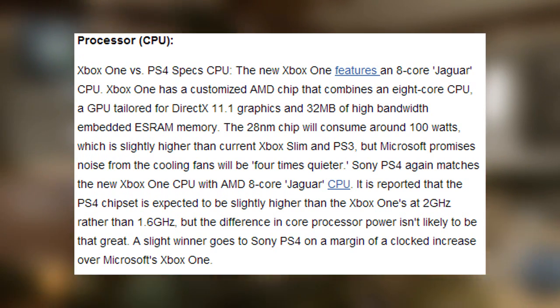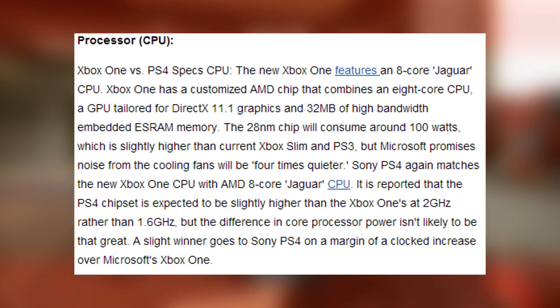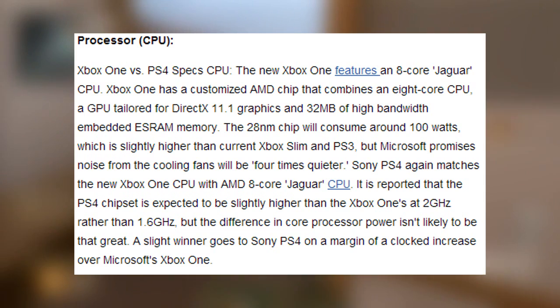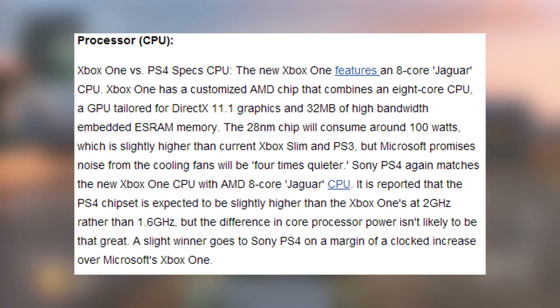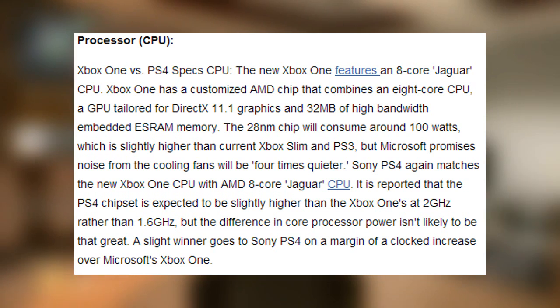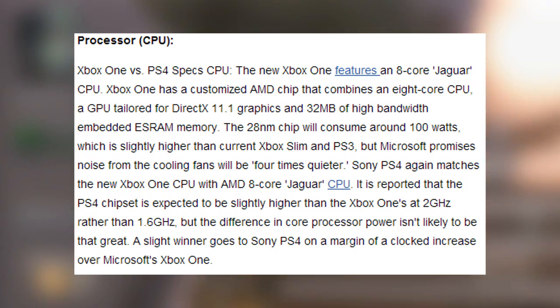That CPU chip will consume around 100 watts, which is slightly higher than the current Xbox Slim and PS4, but Microsoft promised that the noise from the cooling fans will be 4 times quieter. The PS4 again matches the new Xbox One CPU with an AMD 8-core Jaguar CPU, the same exact thing, but it is expected to be slightly higher than the Xbox One's at 2 GHz rather than 1.6 GHz.